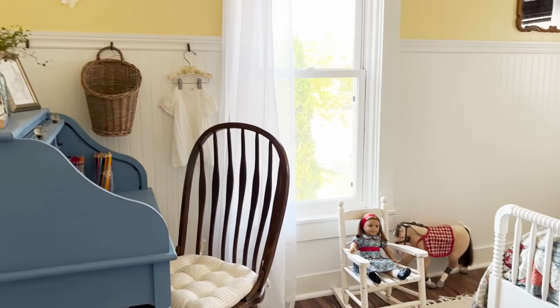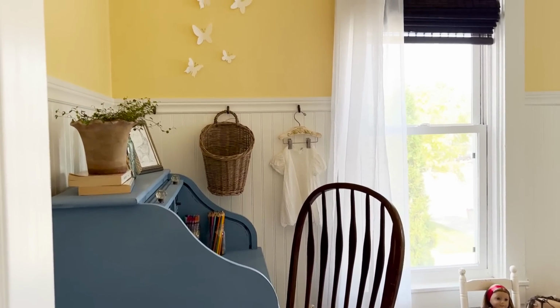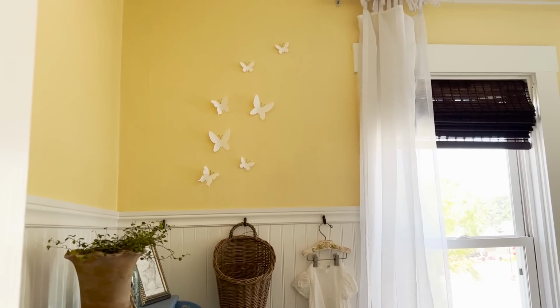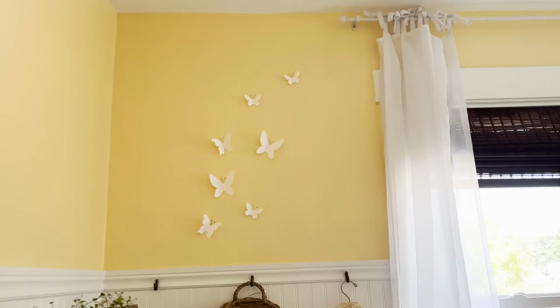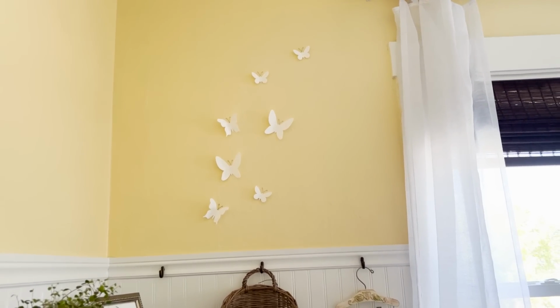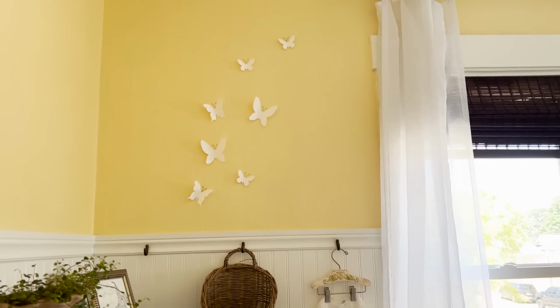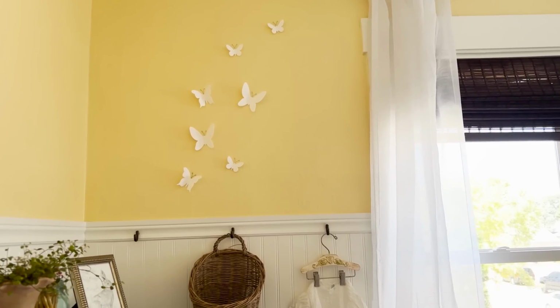And then this little corner is my favorite. So Emma wanted to add these butterflies up here. She put them up. I think she did a really good job. I think I found those at Hobby Lobby, or actually Emma found them at Hobby Lobby, and she begged me to get them for her room. So of course I couldn't say no.